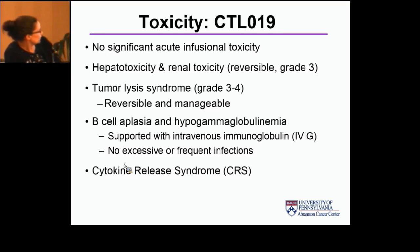I'll talk more about that in one moment. We already talked about B-cell aplasia. This we see. We've been treating patients with replacement IVIG for their corresponding hypogammaglobulinemia. And to date, although follow-up is extremely short, just over 3 years for our longest patient out, we haven't seen a correlative clinical increase or severity of infections. Tumor lysis syndrome has been sort of what we think of standard clinically and easy to manage so far.